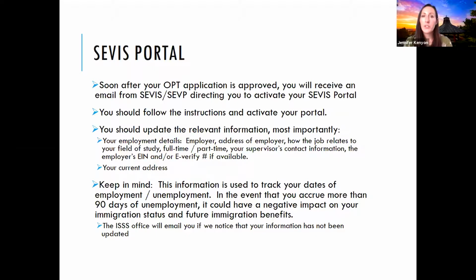First, you'll follow the instructions in this email to activate your portal, and then you'll update your relevant information there, including your employer's details and your current address, because you may move. Maybe your job is in another state. The employment information that you'll need to enter will be the employer, the address of your employer, your job title, and how the job relates to your field of study. There's actually a paragraph where you have to enter that information in.